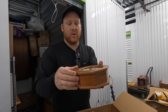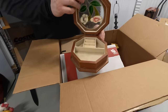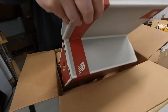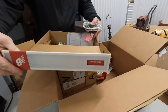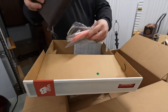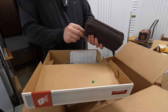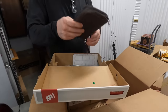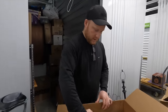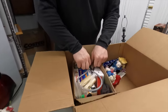This is cool. This is an old trinket box. It's pretty old, too. And we have more photos. More photos. You still have to look through it, because people will hide money in here. But these are all photos. Unless, let's see. No, there's nothing in there. People don't use those things anymore. They're too big. Everything's on your phone. Okay, there's something in here, though. We're praying there's something.